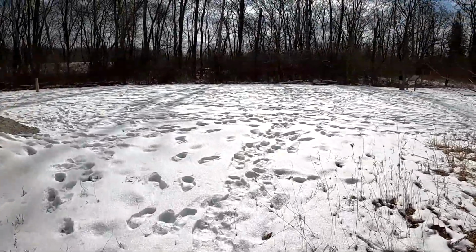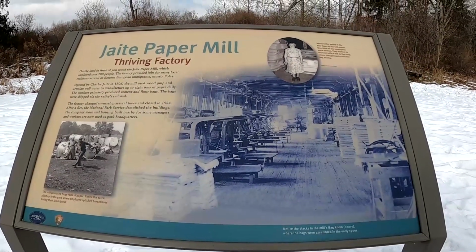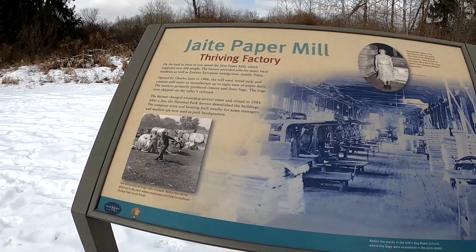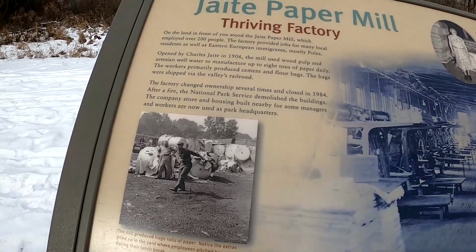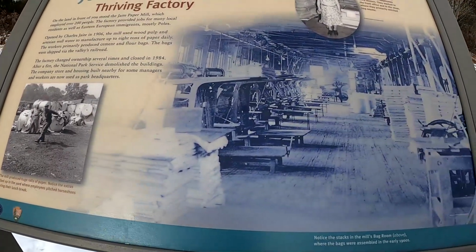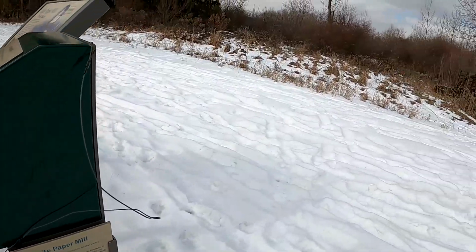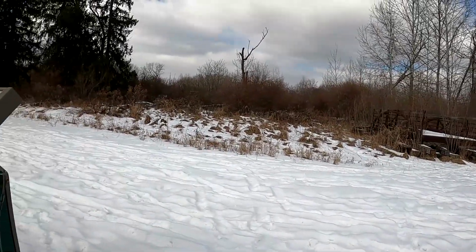Back on to the main trail. Awesome. They actually put a sign here. Looks like it was called the JD Paper Mill. And it says, after fire, National Park Service demolished the buildings. So you can see some pictures there, some of the machinery that might have been part of what we saw. And I guess there was a whole town built here for the paper mill, and now it's just gone.